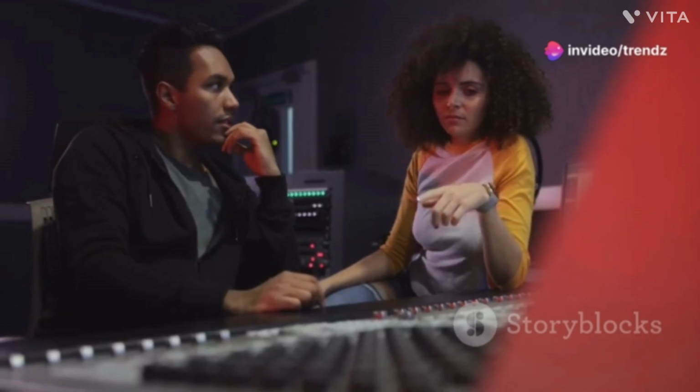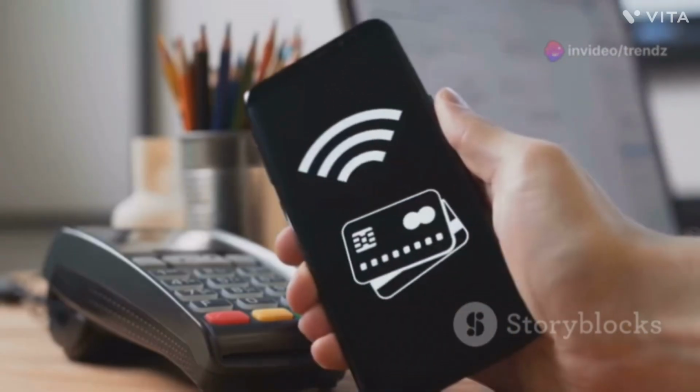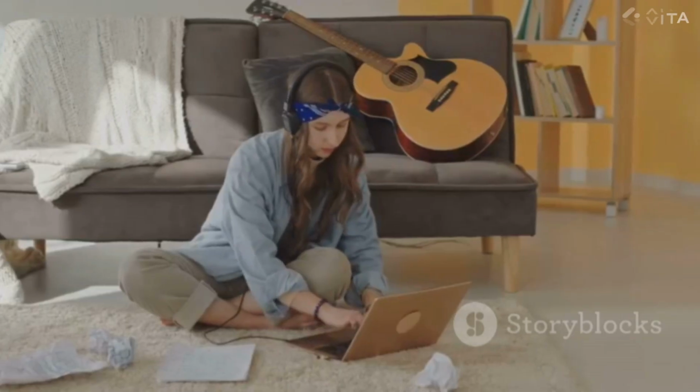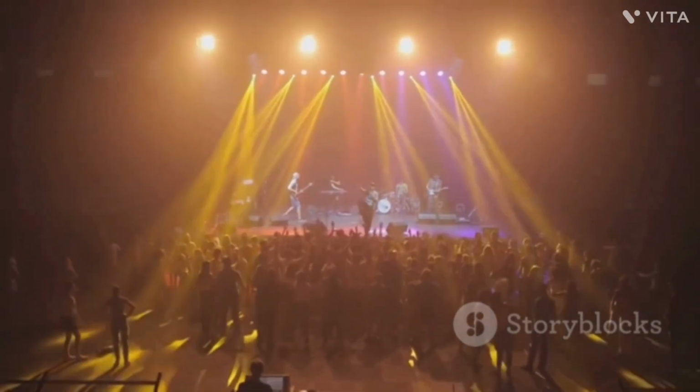Remember, these codes aren't just technical jargon, they're the keys to getting your music heard, getting credited, and getting paid. So do your research, get your codes in order, and watch your music career thrive.